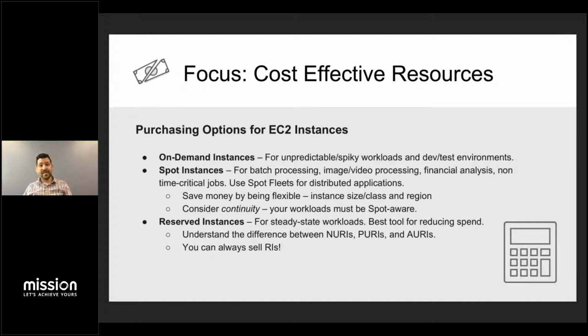Okay. So this slide is about purchasing options for EC2 instances. And this is a very, very deep and complicated topic, right? So we're going to touch on it today. This right here could be a full webinar. This is all about how to acquire EC2 instances, because there are 3 different purchasing options. Let's go through each and talk about best practices, but know that this is a deep topic that could justify its own webinar.